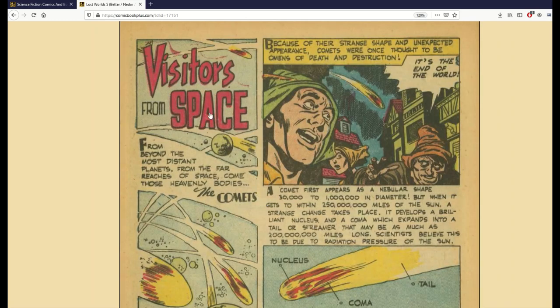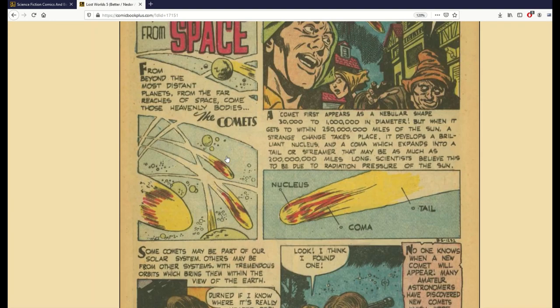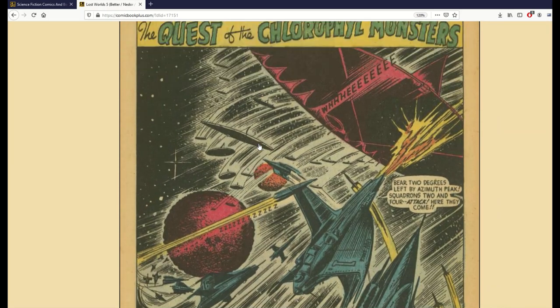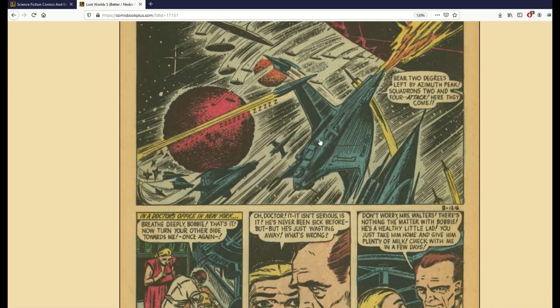There's also visitors from space. This is designed for kids, right? So the idea here is that you're reading through the comic and you're seeing different things that are so-called educational, right? But you get some really cool looking images here.